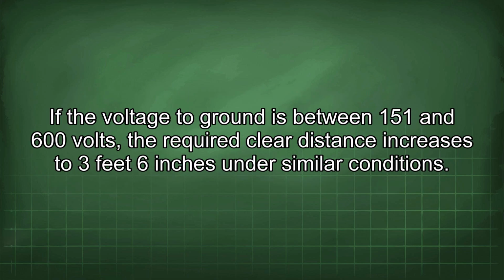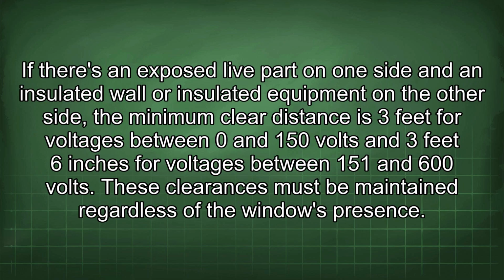If the voltage to ground is between 151 and 600 volts, the required clear distance increases to 3 feet 6 inches under similar conditions. If there's an exposed live part on one side and an insulated wall or insulated equipment on the other side, the minimum clear distance is 3 feet for voltages between 0 and 150 volts and 3 feet 6 inches for voltages between 151 and 600 volts. These clearances must be maintained regardless of the window's presence.